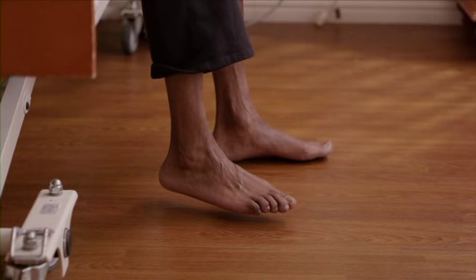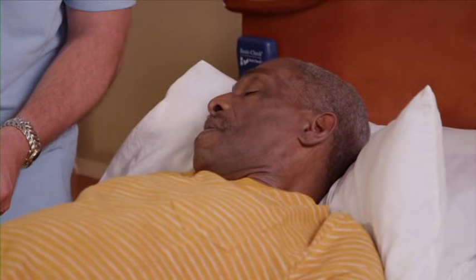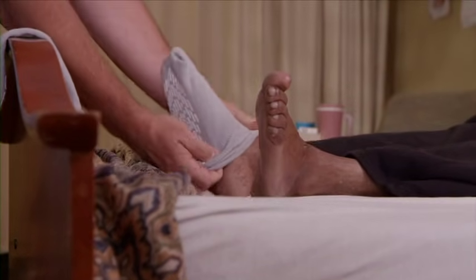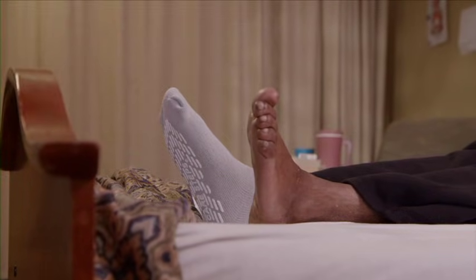Ideally, their feet should be able to touch the floor when they're sitting on the edge of the bed. And this really works well for anybody who can't remember to call for help or might be confused and tries to get up a lot. A firmer mattress can also make things better. Socks with non-slip bottoms can also give the resident more stability, and make them feel safer and more secure.